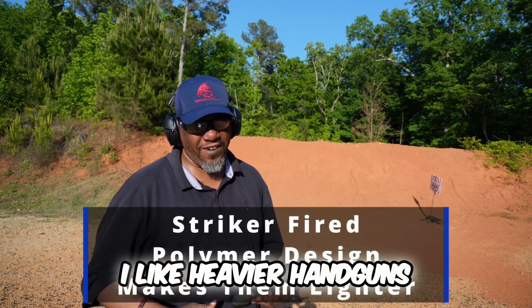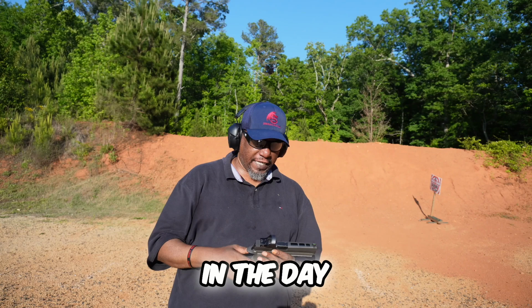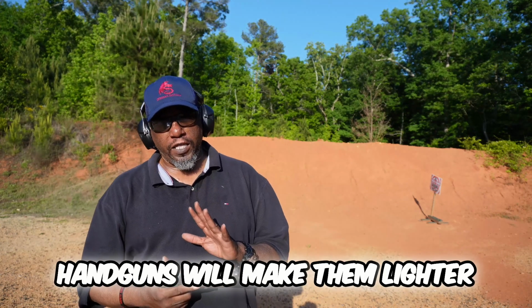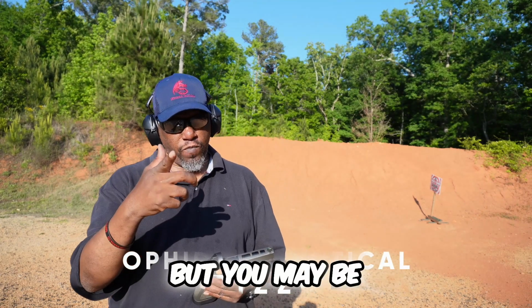All right? So another advantage for striker fire maybe, and maybe not with this one, but they are light. I like heavier handguns. That may be just you. I'm used to shooting metal firearms back in the day, but yeah, the polymer design on most of your striker fire handguns will make them lighter. I guess you can decide whether that's an advantage or disadvantage for you. I'm not a fan of lighter handguns, but you may be.